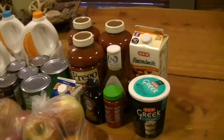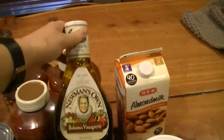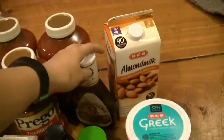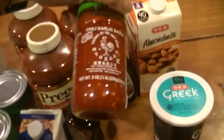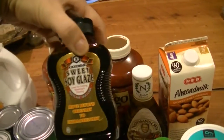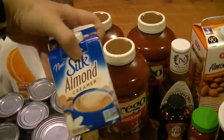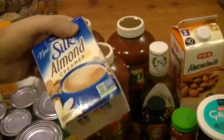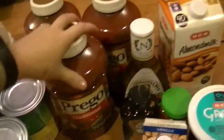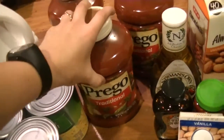A couple meals here. So we've got Greek yogurt, almond milk, a couple of us use that. This is my favorite dressing, so every time I run out, I snag that. Dad got hot stuff and soy glaze. Don't know what that's for. This is my favorite creamer, the almond milk vanilla creamer. Just use a little bit, works really good. And Prego. Okay, so we usually use 1.5 of these.